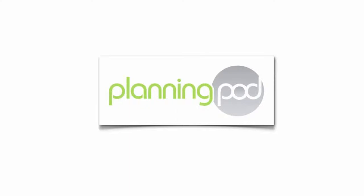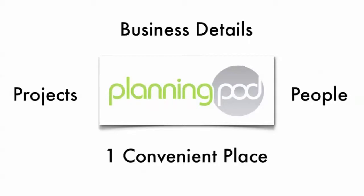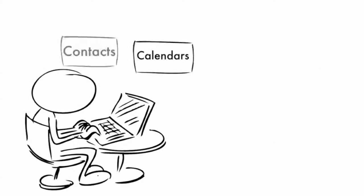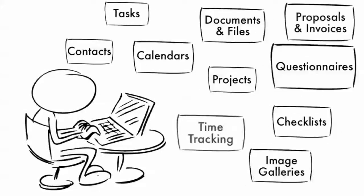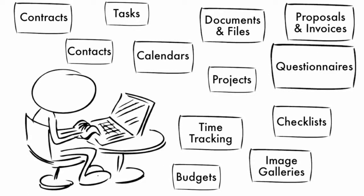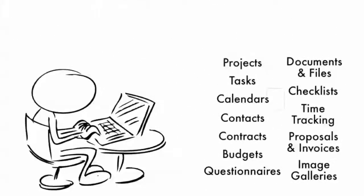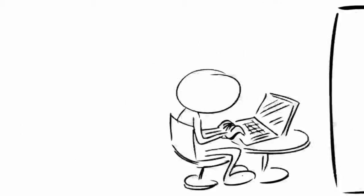So what makes our tool so special and different from other project management tools? For starters, it's built for small and mid-sized businesses so you can manage your projects, people, and business details in one convenient place. Chris was tired of his information being scattered across lots of different software programs and applications, and he wanted an easier way to manage things like calendars, contacts, projects, budgets, files, and timesheets. PlanningPod gives you a simple, straightforward way to gather all your information in one place and find it quickly.